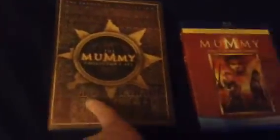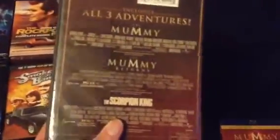So here we go. Mummy Collector's Set, the Franchise Collection, and Mummy Tomb of the Dragon Emperor. You may be like, hey, VerGamer111, if this is called the Mummy Collector's Set, why did you get Tomb of the Dragon Emperor? Because this set was released pre-Tomb of the Dragon Emperor. So in this set, you only get three movies: The Mummy, The Mummy Returns, and The Scorpion King.